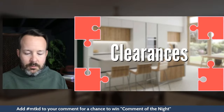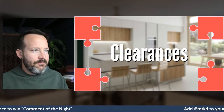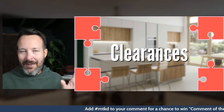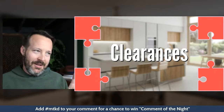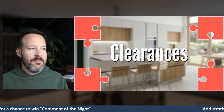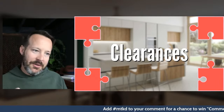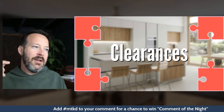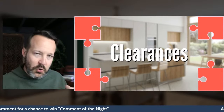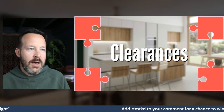And the last one is this, and this is definitely not the most fun one. Nobody wants to talk about this one, but it is pinnacle. It is definitely one of the corners, and that is proper clearances. If you're going to have a functional kitchen, you have to be able to move around in that kitchen, get to those storage areas, the countertop, the prep areas, and use the workflows that are there. This is very important, having proper clearances.